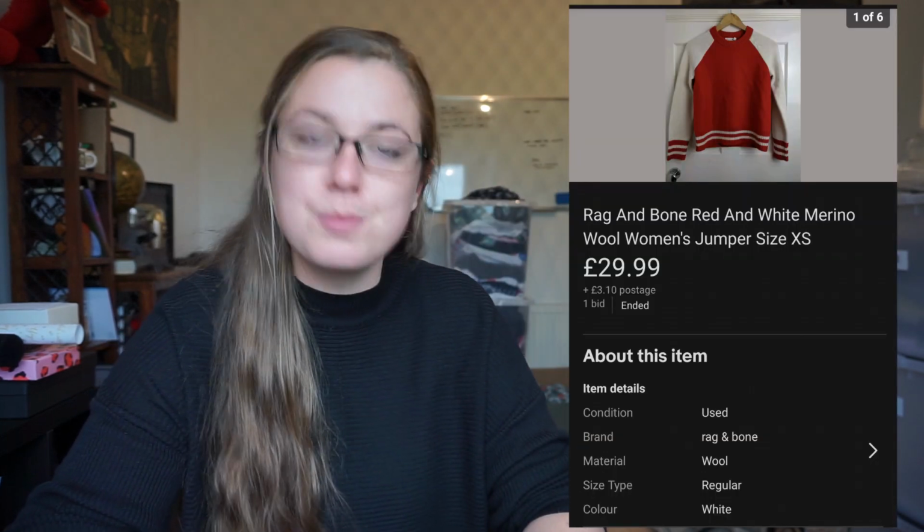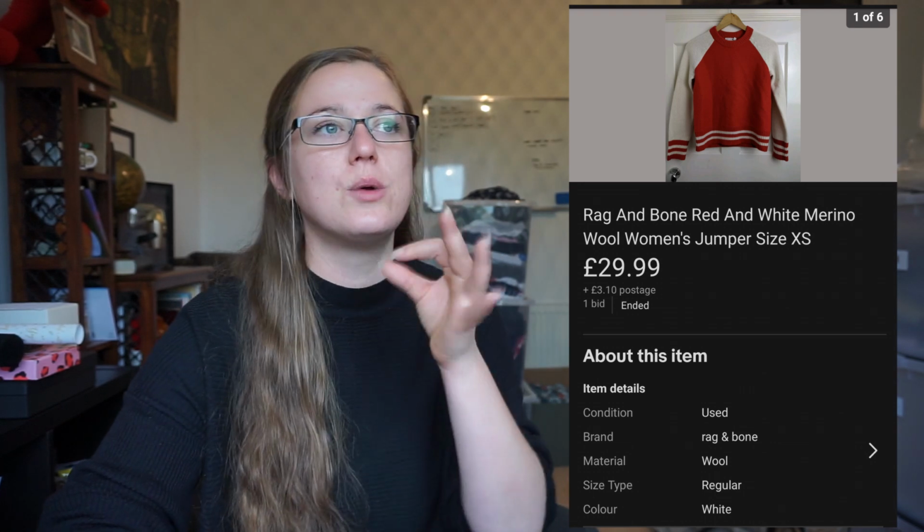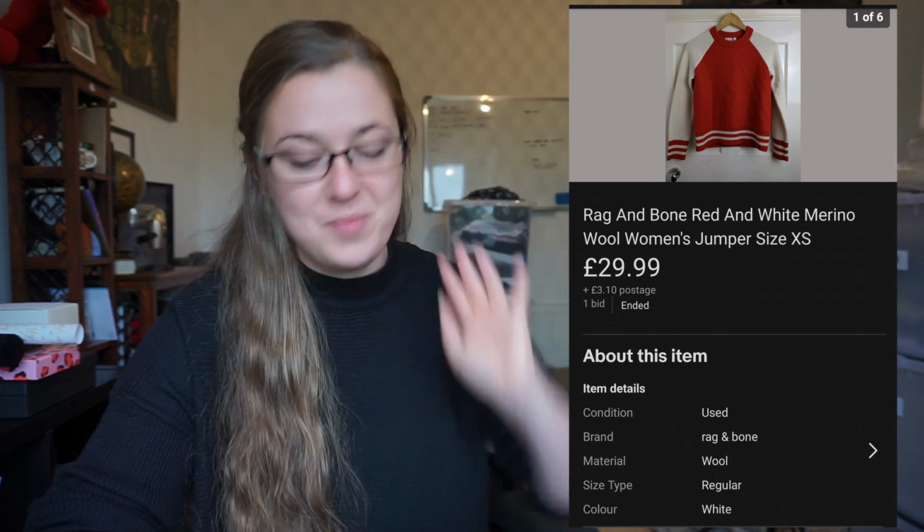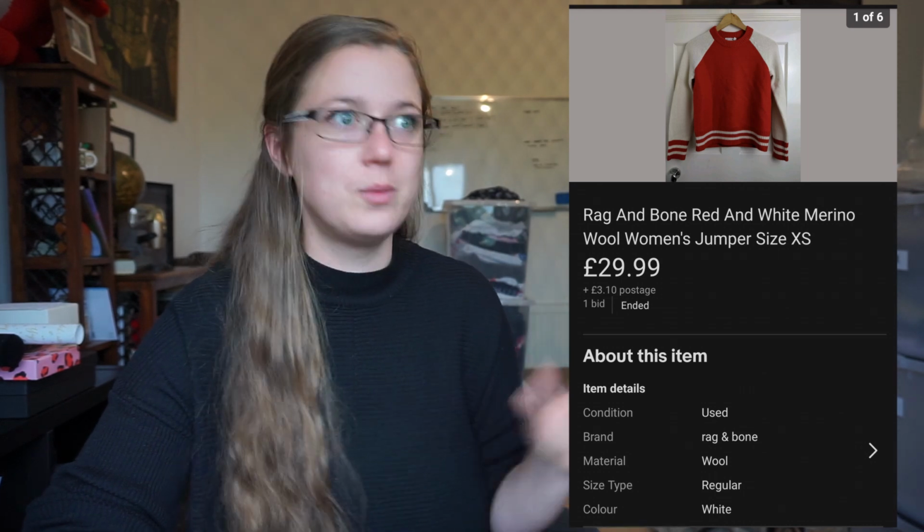It happened! This Rag & Bone red and white jumper is merino wool, and there was a small stain on this, so small. And I only realised when I was photographing it, and I'm not gonna lie, I was just lazy. I didn't want to have to wash it. It's wool, it's a wool jumper. So I photographed it really well, and it sold for $29.99, and the woman was absolutely chuffed with it. So I was like, excellent.